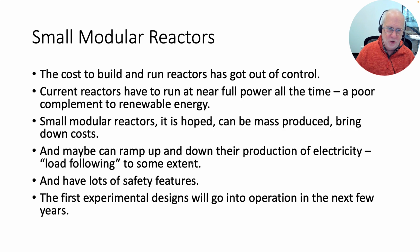The idea is that maybe you can produce small modular reactors, reactors that would power a small town rather than a city. But the idea is they can be mass produced in a factory, and that, like all mass production, brings the costs way down. And maybe you can design them so they can turn up or down their power output a bit, so-called load following, and have lots of safety features, so include all the new techniques we've talked about. So there's a lot of companies looking at developing these things, the idea being something produced in a factory, shipped out, placed wherever you need it, rather than a few mega expensive, mega big reactors.